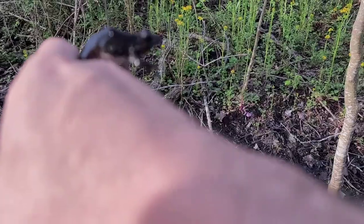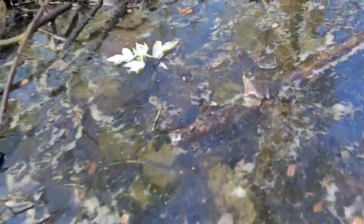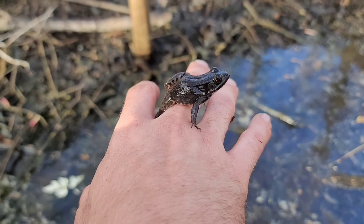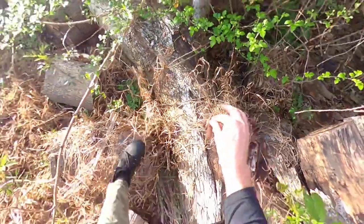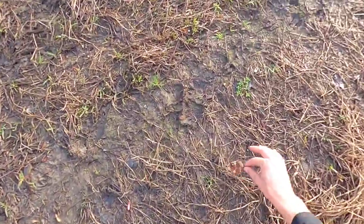Anyway, it's really cool. There's two of them in this little puddle. Two that I see. There's one on that log there. But cool first herps of the day. Hopefully more to come that'll be a little more scaly. Pulled a cottonmouth. He's tiny too. Absolutely tiny. Tiny cotton. He's adorable though.